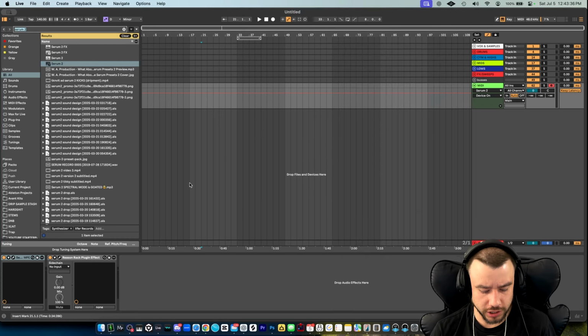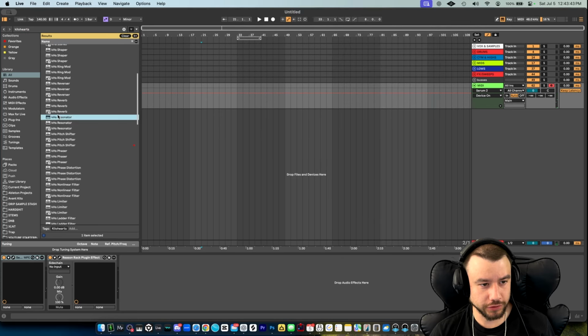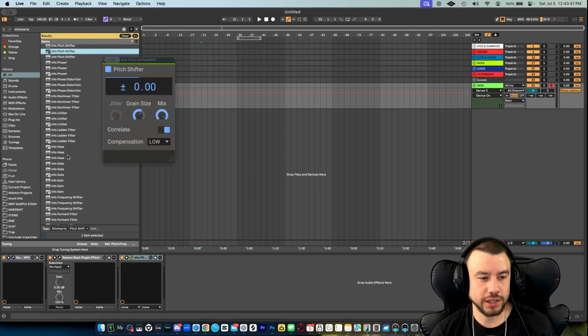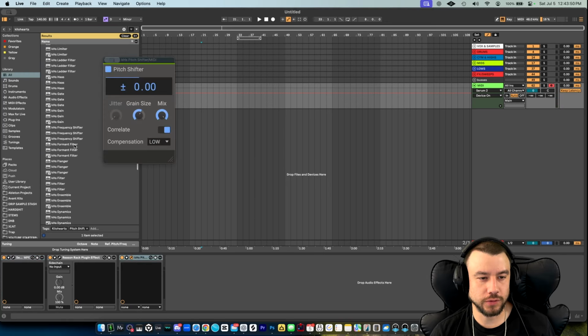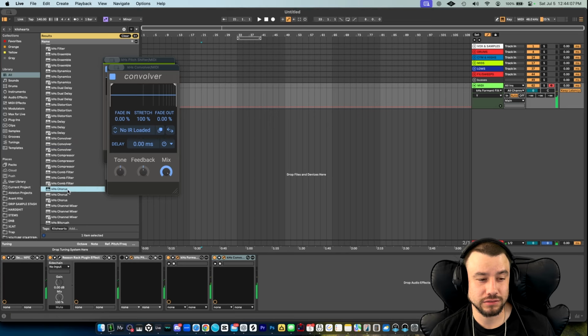These audio effects, like the Kilohearts suite, are really important. There's so many amazing plugins, like reverb, resonator, pitch shifter, limiter, Haas, gate, frequency shifter, formant filter. It's just constant effects that you can use. And it makes it so easy, and it's free, so you just have to get this free plugin bundle.